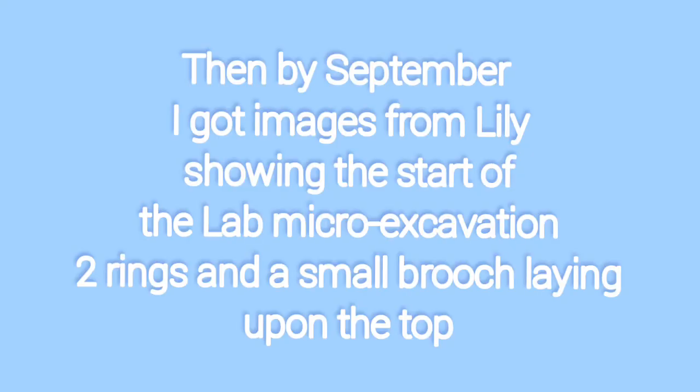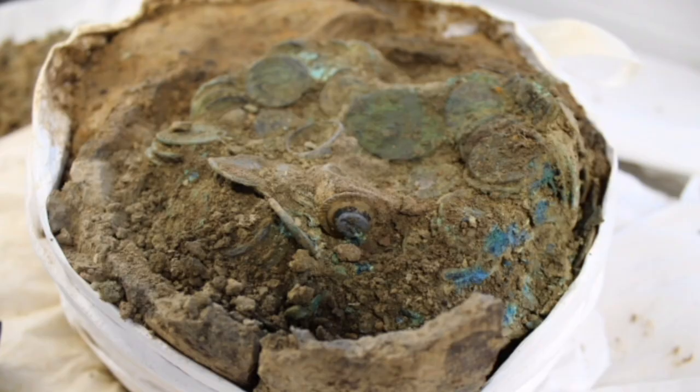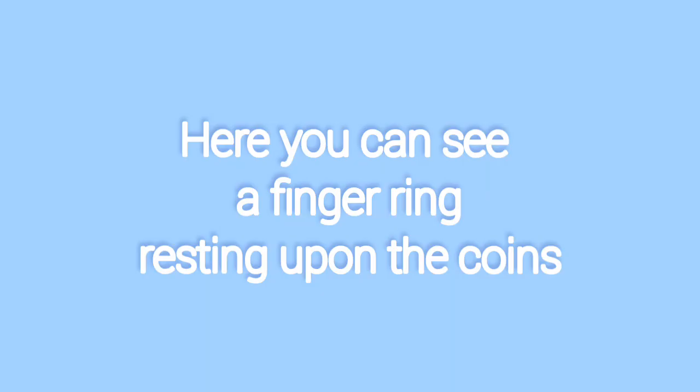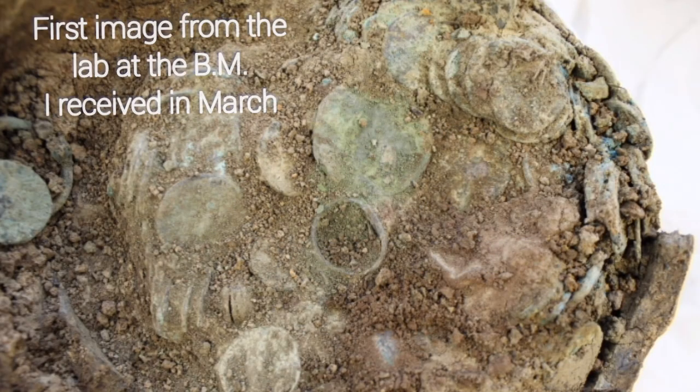So we're at the British Museum now. We're in the lab at the BM. They're going to show us hopefully a little bit more of what we found.